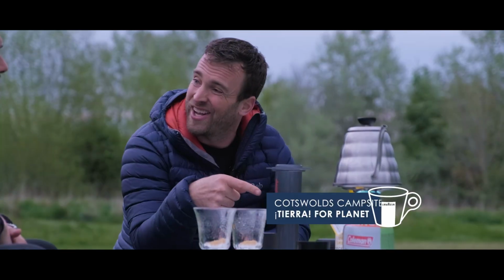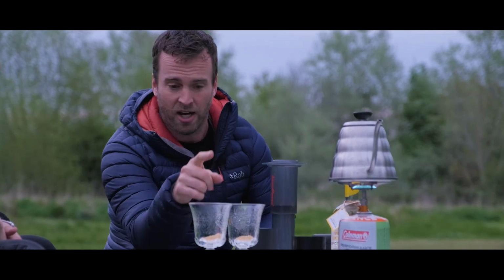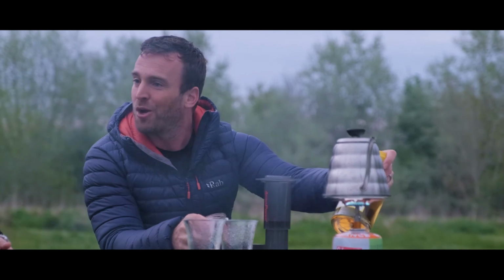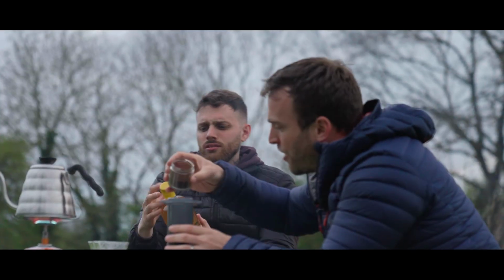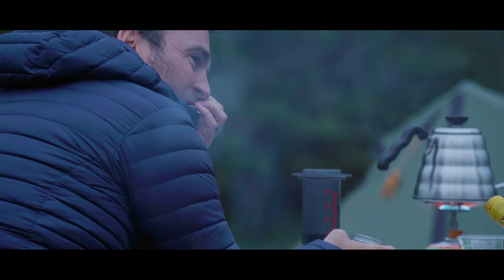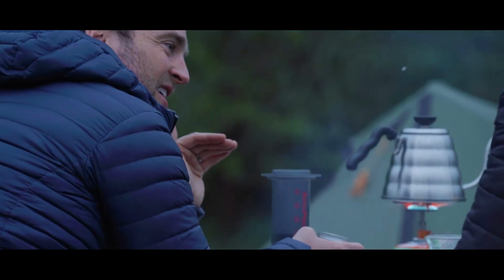So we do a concentrated AeroPress, and then we can split it between two, brewing two in one. Sugar in the bottom, pretty standard. We'll brew our coffee, add a bit of local rum, and then float a bit of cream over the top. Is it oat cream? We couldn't get oat cream. We're out of the city, so it is Cotswolds dairy cream.